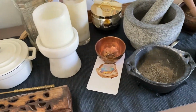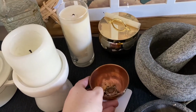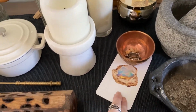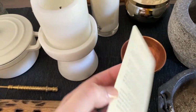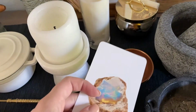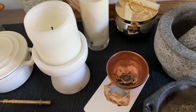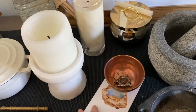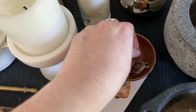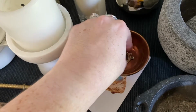This is my little offering bowl for Hermes. And I have a little card down here because I don't actually have any opal, like real opal. I have some opalite, but it's not the good stuff. So I have this card there to kind of represent an offering of opal. Then I have some frankincense in there, and a little turtle charm.